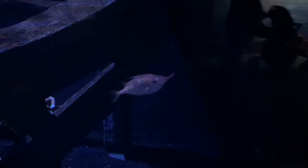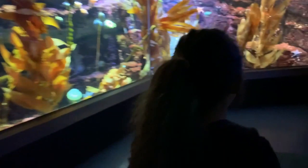Now here. Oh yeah, these things really look alien, don't they? Yeah. Look truly alien. It looks like this is a shrimp here. This little long-nosed fish, not sure what his name is. Alright. And here's some, it looks like tropical fish.